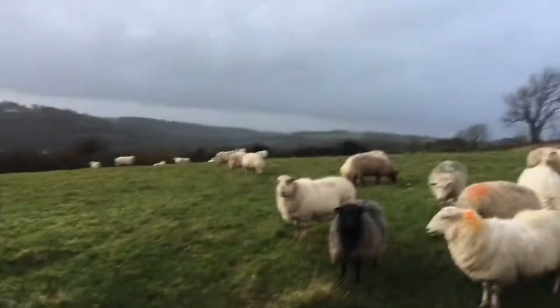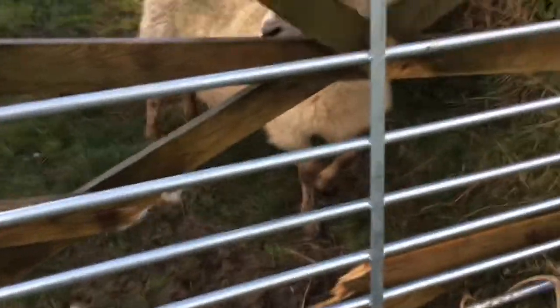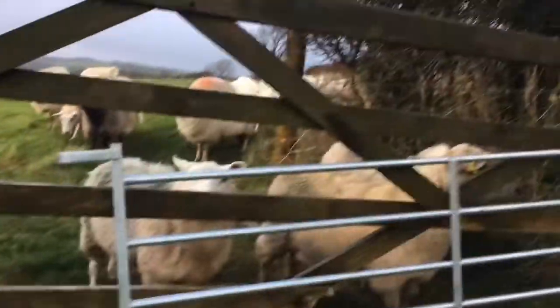At the moment, we're stuck. Our sheep got out at Summerhill through a gap up there that we have currently blocked with a hurdle. Father is going to get some more. So we're a bit screwed.